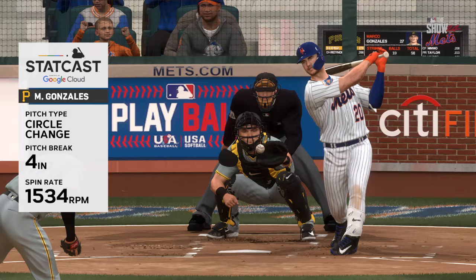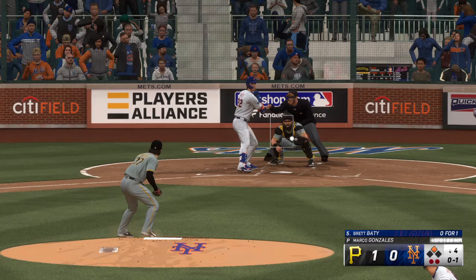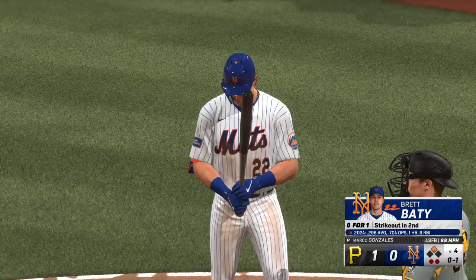The batter now, Brett Beatty. 0 for 1, he struck out swinging last time. In there for strike one. He's pitching well, but not throwing a ton of first pitch strikes. Usually doesn't work out for success, but you can never predict baseball.